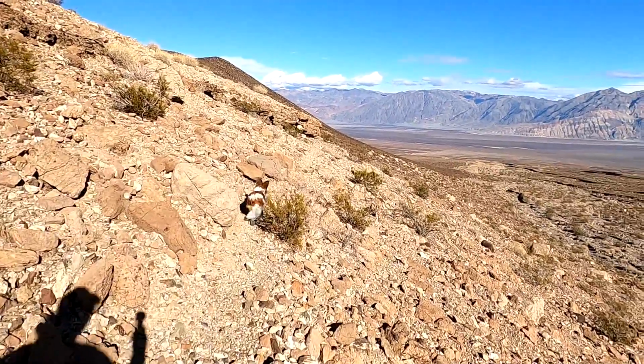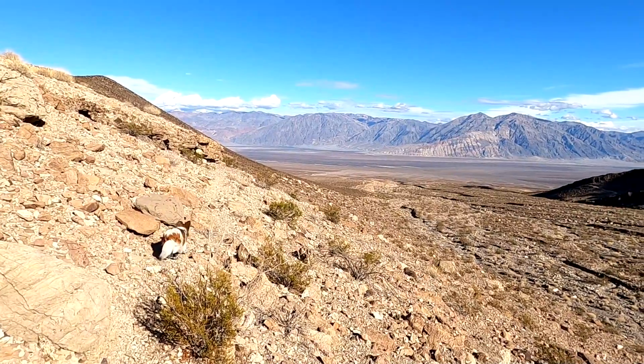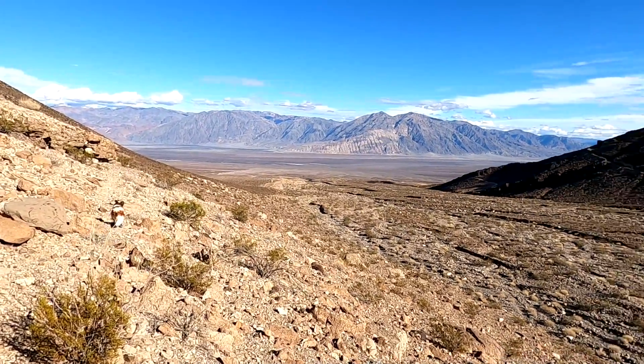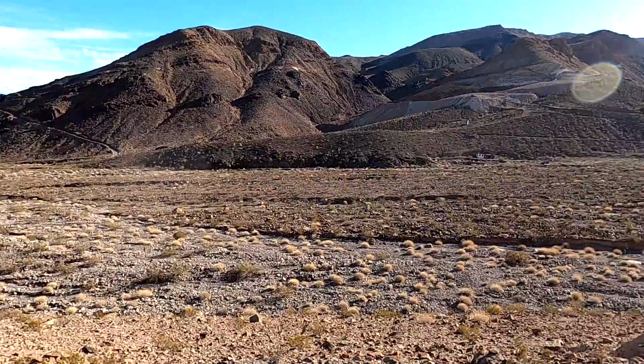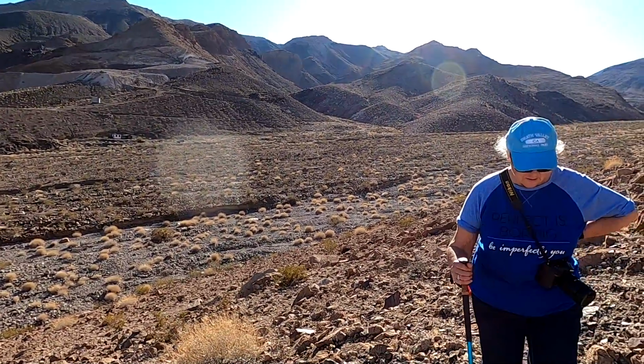What a wonderful view. It's Mormon Point straight across over there. How do you like them apples? We're almost there. Almost there.